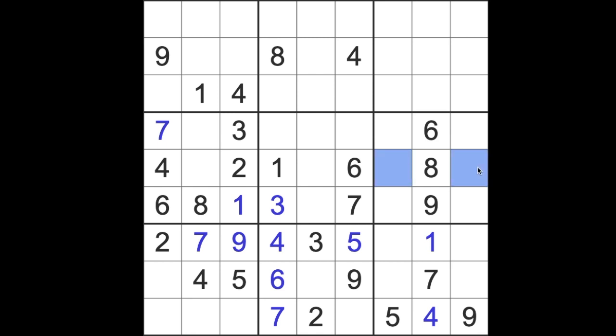All right, let me think about this again. So 3 and 7 go here. Now, up here is 1 for sure. 2 is down here. 3 is across here. How about 4? No, 4's anywhere like that still. And 5 now is here and here. 7, 8, no, that's it done now. So we're still not getting anything. Hate it when you find something you think is going to be useful and doesn't turn out to be useful.